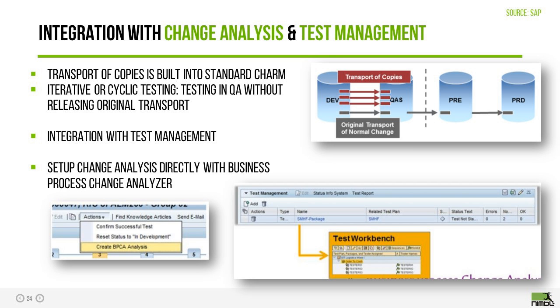Okay. The next points talk about test management. The tool integrates with the test management module in Solution Manager, so you're able to execute testing directly from the change document itself. If you want to further reduce risk, you can execute BPCA on your change document.